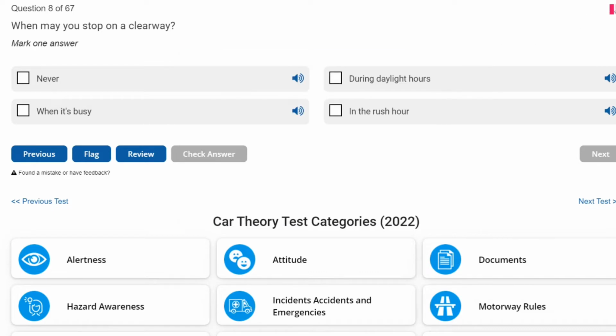When may you stop on a clearway? Never. When it's busy. During daylight hours. In the rush hour.